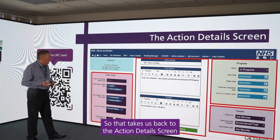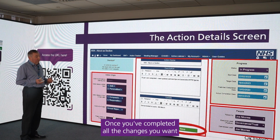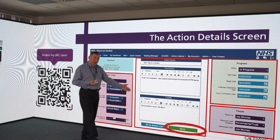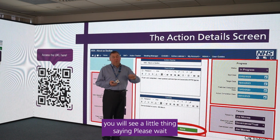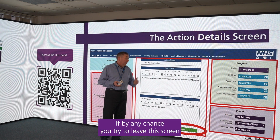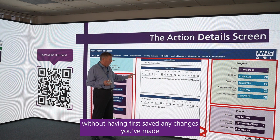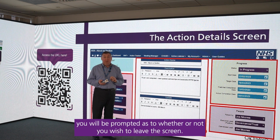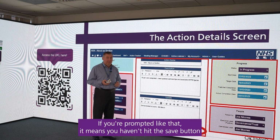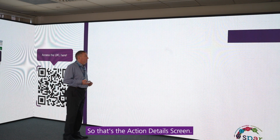So, that takes us back to the action details screen. Once you've completed any changes you want, you hit the save button. You will see a little thing saying please wait, and as soon as it is updated, it will let you know all the saves are complete. If by any chance you try to leave this screen without having first saved any changes you've made, you will be prompted as to whether or not you wish to leave the screen. If you're prompted like that, it means you haven't hit the save button to save any updates. So that's the action details screen.